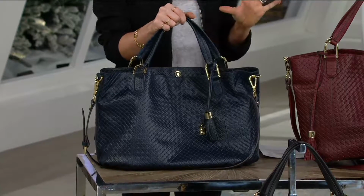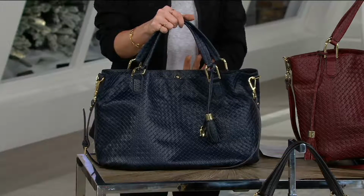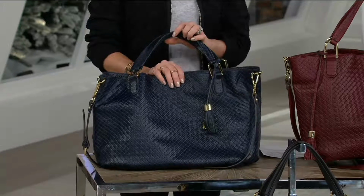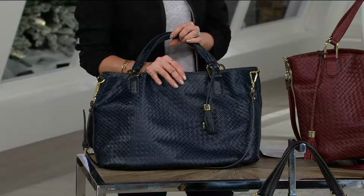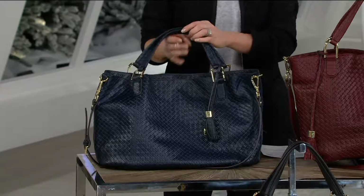Of course, with clearance, that means there's no reorder, so these are our final quantities and colors. And to make it more affordable to bring home right now and wear now, we've got 5 easy payments of $41.50, which is going to disappear at the end of the day.